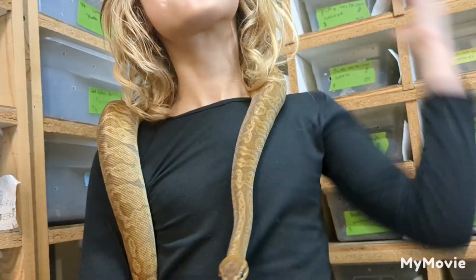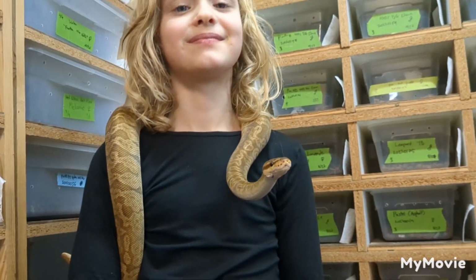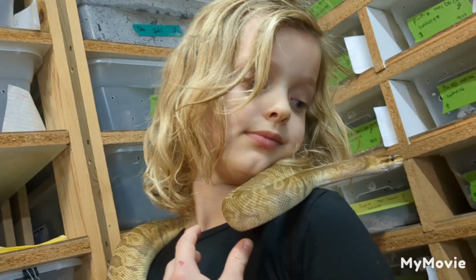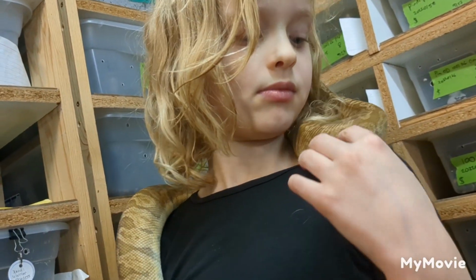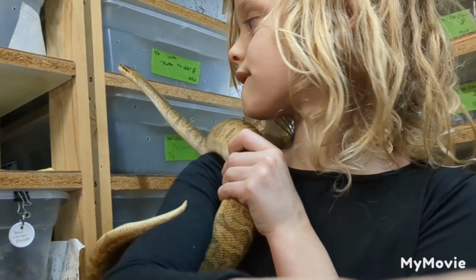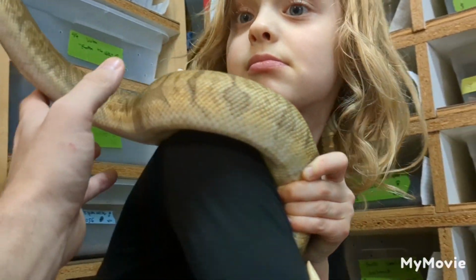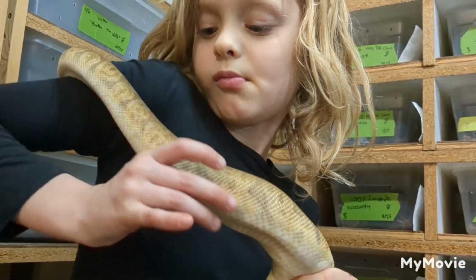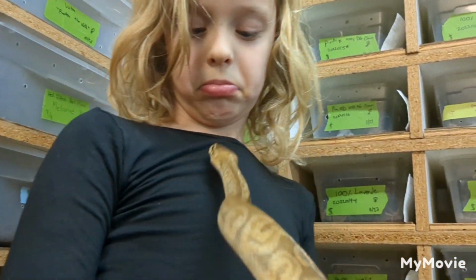So Temujin had a little abscess on the bottom of his jaw that was just not responding to being lanced and drained, antibiotics. I mean, it would respond, but it was never fully resolving. So we finally did the full surgery on the advice of the vet, and he seems to be recovering extremely well.